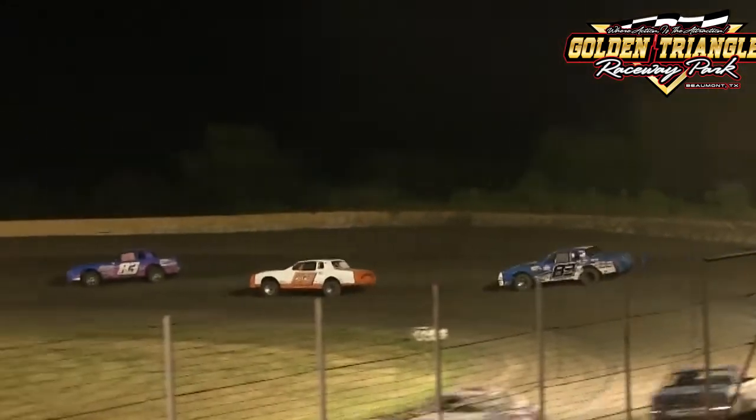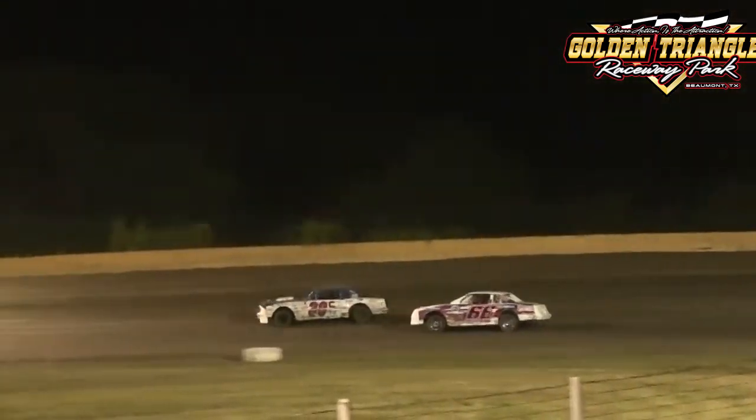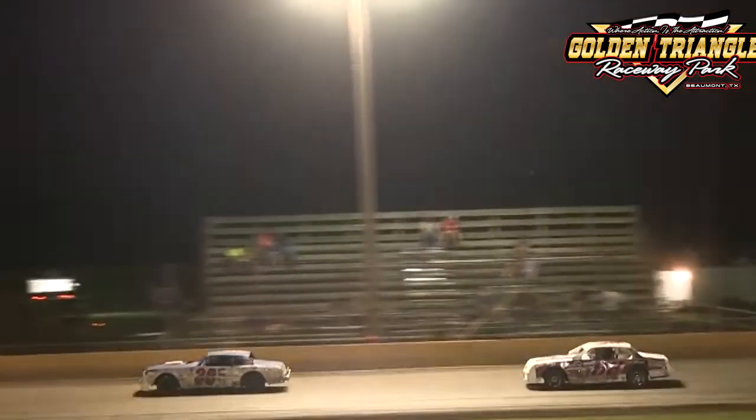Battle for the 5th place spot. Tommy Montalero in the 66 to the bottom. Jeff Castile on the outside. Castile with a spot and the advantage. Down the backstretch we go.